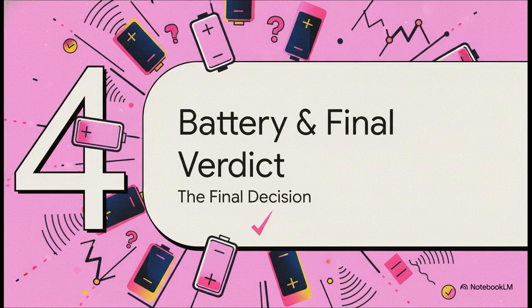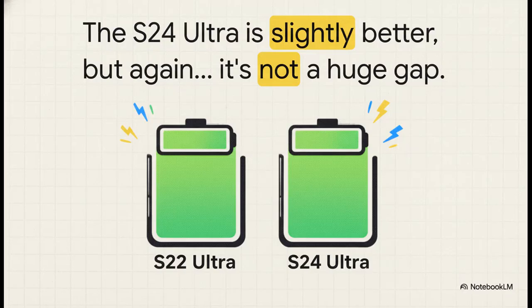All right, we're on the home stretch. Let's talk about battery life, and then we'll bring it all together for the final verdict. So, is this S24 Ultra really the can't-miss upgrade everyone says it is? And you're probably sensing a theme here, because it's the same story with the battery. The S24 Ultra is a little bit better, sure. Its new chip is more efficient, so maybe you'll squeeze an extra hour out of it at the end of the day, but again, it's not a huge life-changing difference.